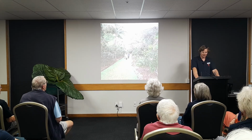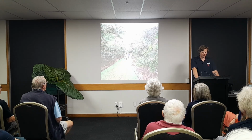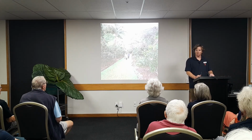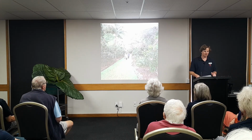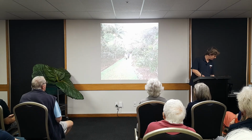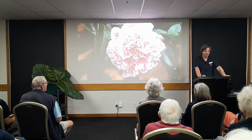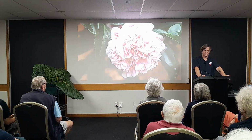The maturity of this collection means the camellias are integrated into the garden as a whole, and a lovely green backdrop for the tropical plants while the camellias are not flowering. Whangārei's climate, as you probably know, is very humid, so the trees are kept quite open and overhanging trees cut back to allow enough light to minimise potential disease problems.